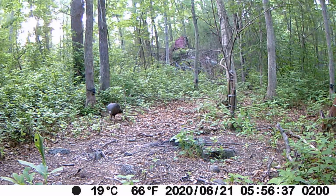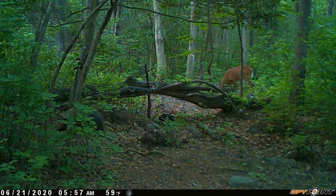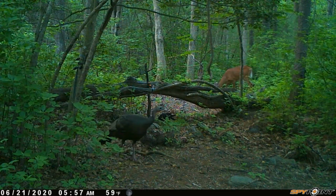Notice the different types of animals in these next two scenes. These seem to coexist pretty well, and they get along very well. This one here especially, you see the turkey, a crow, and a deer in the background.